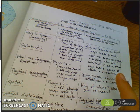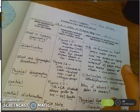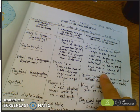Come in and go, that definition of globalization made no sense to me. Please explain it in your own words or make it make sense to me. That's what we need to be doing. So if you can't put it in your own words, then please copy the textbook version and leave room to further explain it in class when you come in the next day, okay? So again, I have answered the what is human geography by putting the definition here.